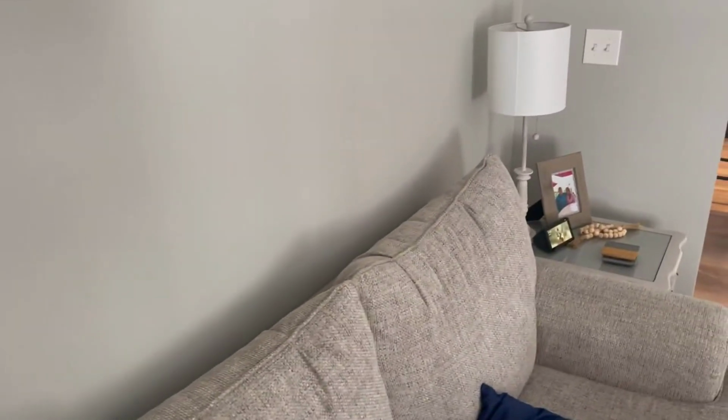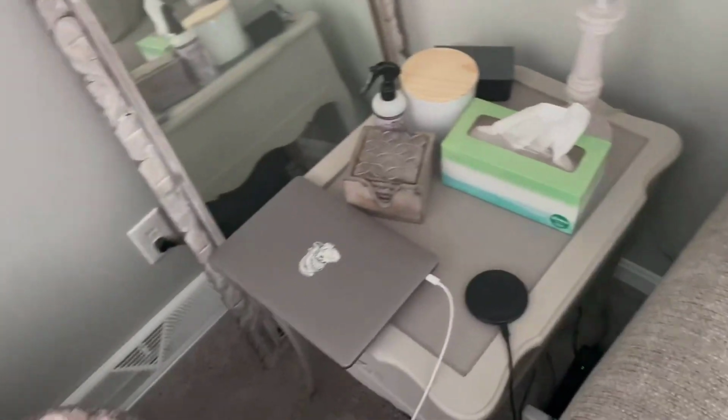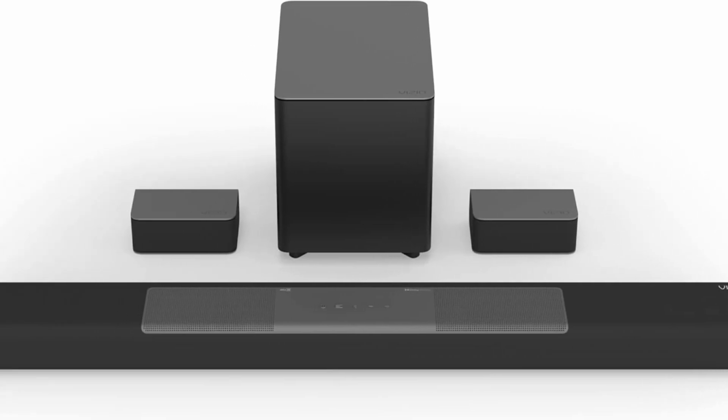Well, it only supports Bluetooth, which may be a drawback if you want to use other options like Wi-Fi or Spotify Connect for wireless playback. Its surround performance isn't as good either. The subwoofer is louder than the bar with this kind of content, resulting in a more thumpy sound.